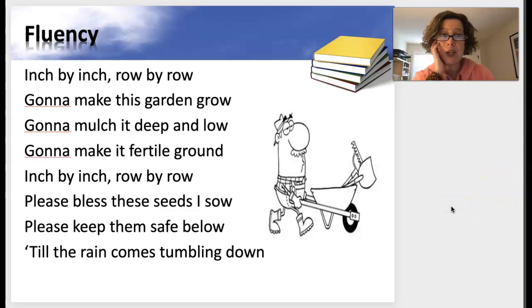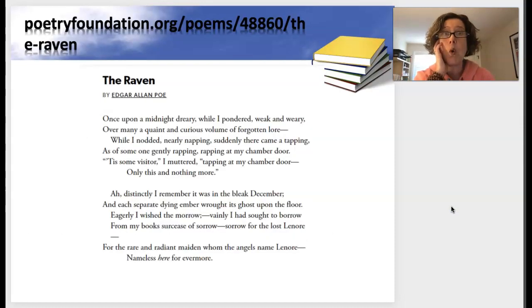Also, for fluency, you can do lots of choral speech where your whole class is saying the same text together. And The Raven is one of Edgar Allan Poe's. You could do all of it if you have upper grades, or you could just do maybe the first stanza. But again, they would all be saying it together.